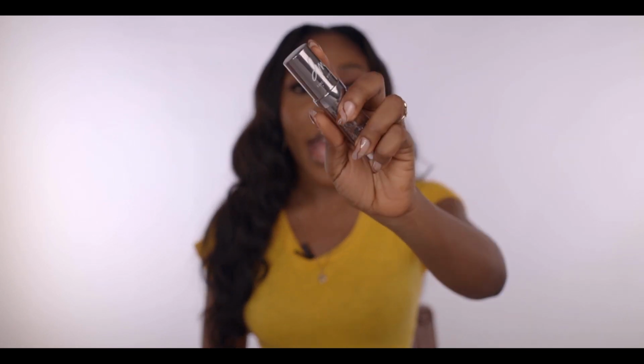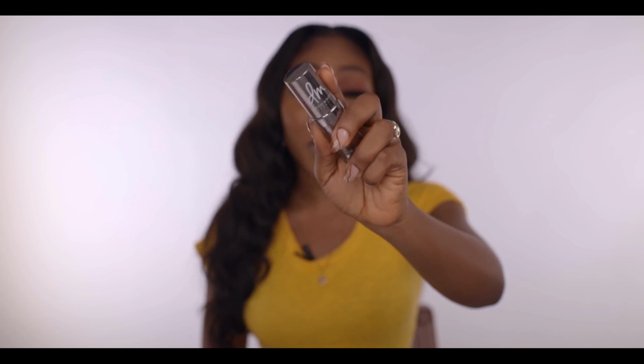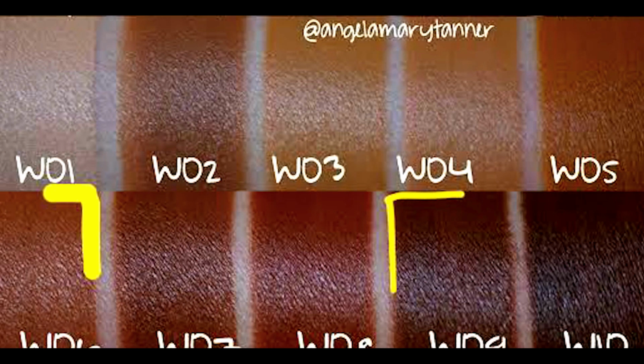The fourth foundation on my list is the Danessa Myricks Vision Cream Cover foundation. I absolutely love this foundation. I have used it, and I absolutely love it. This is a full coverage foundation and it has a natural finish. If you had to get only 2 shades from this foundation, I would recommend you get W06 and 09.